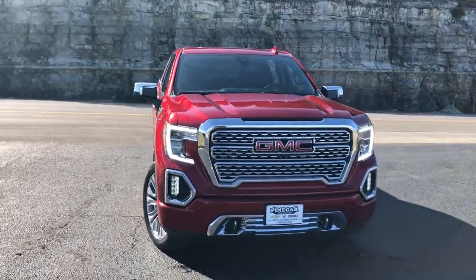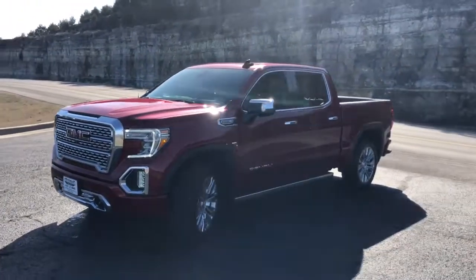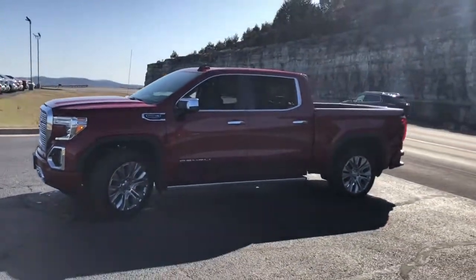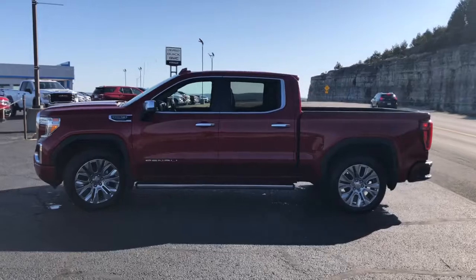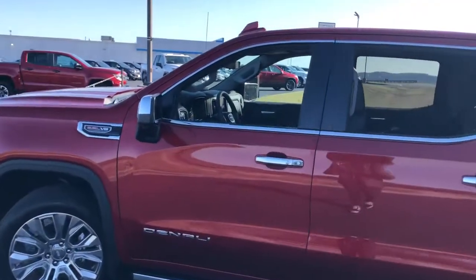Get into a car with value. 2021 GMC Sierra. This vehicle delivers the style, comfort, and efficiency you need to meet the needs of today's lifestyle. Confidence comes standard when you're behind the wheel, prepared for the journey ahead.